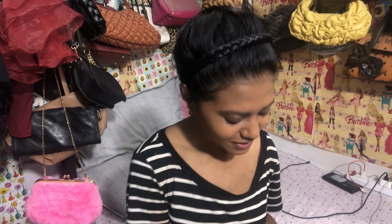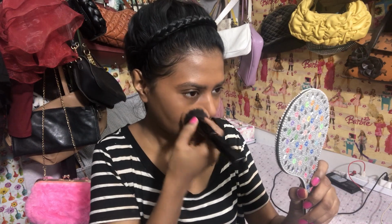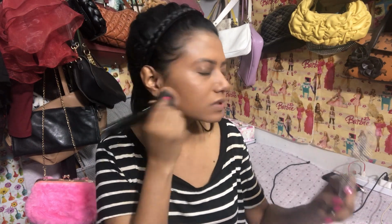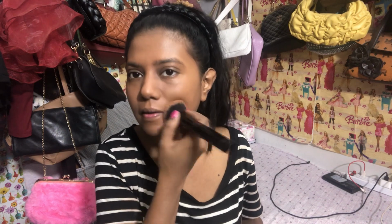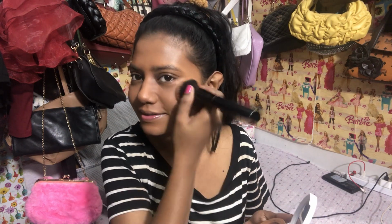It is time for powder. Powder is really important. So I'm gonna take this brush. Today, after I come back from class, I'm just gonna wash all my makeup tools. They're getting really dirty.